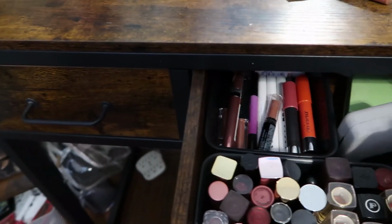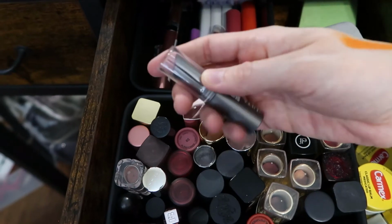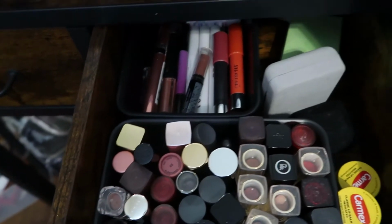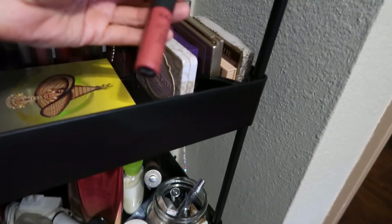I do have one in my chopping block that I'm supposed to be testing as a lipstick or blush, so I'll leave that out. And then I have one guy over here from my liquid lipsticks that's supposed to be out, and honestly I can't remember. I think it's this guy. Yeah, it's this guy. I'm gonna pull it out, but I think that's it.